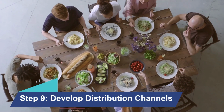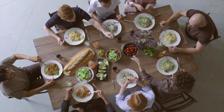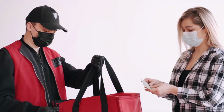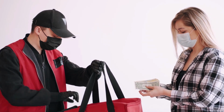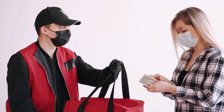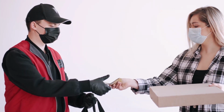Step 9. Develop distribution channels. Determine how you will distribute your empanadas to customers. Will you offer delivery services, participate in local markets and events, or partner with local businesses for distribution? Explore multiple channels to reach a wider customer base and increase your sales.